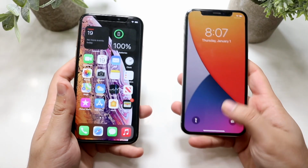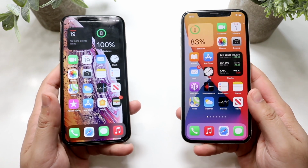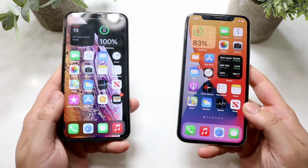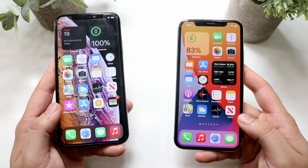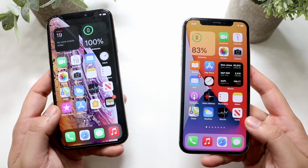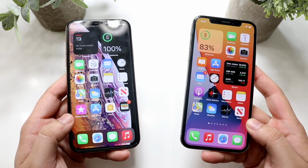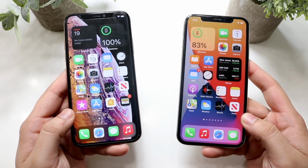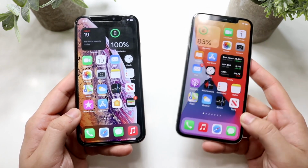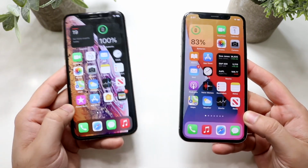Welcome back, everyone. Let's go ahead and do a little bit of a 2021 comparison between the iPhone XS, which is on the left, and the iPhone X, which is on the right. Now, obviously, if you have all the money in the world, picking up the iPhone XS is probably the better way to go. It's a newer phone, it's going to have more features, I guess. But from what I've seen, these two phones are so neck and neck to each other that there's really no point in going from an iPhone X to an XS. You're better off going to an iPhone 11 or iPhone 12, in my opinion.